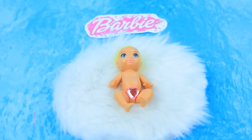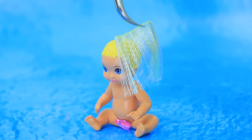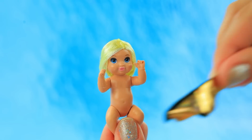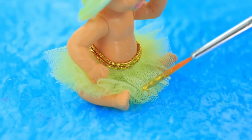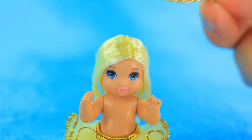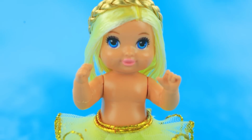What a cute doll. She has gold hair. Add a tulle skirt with a belt. Perfect. Add a gold wreath on her head. Aw, she is such a cutie.